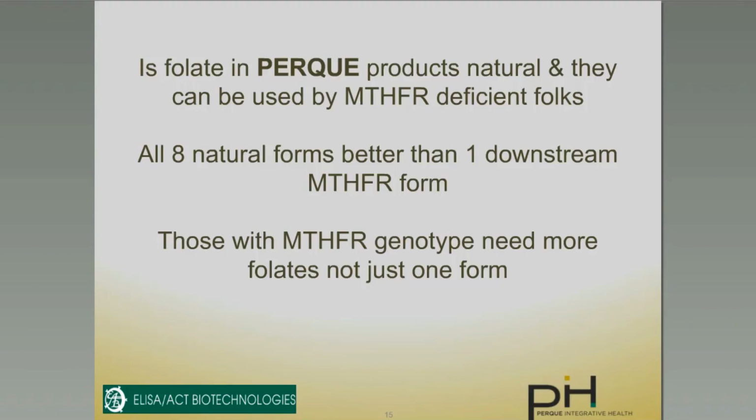And we think that people with that SNP or that genomic expression need more folate to bring their homocysteine down to a healthy level of less than 6. And we recommend using as much folate and as much methylation factors as needed to bring the homocysteine into a healthy level. And yes, people with the MTHFR can also use the PERC products that contain all the natural forms, not just the single downstream form.